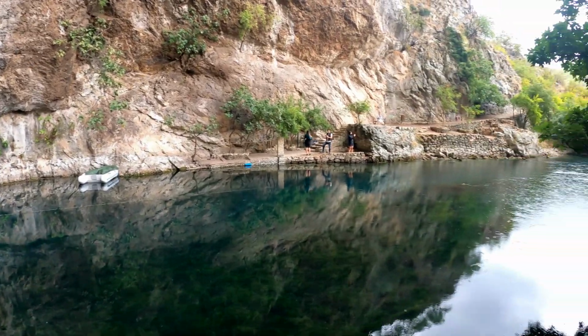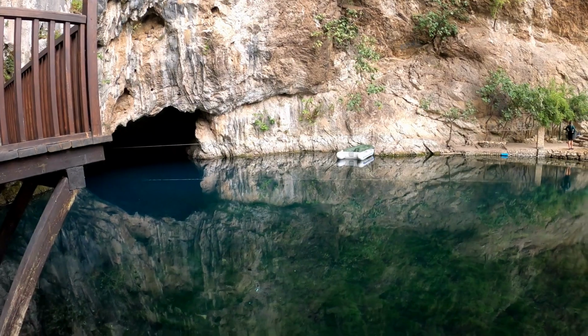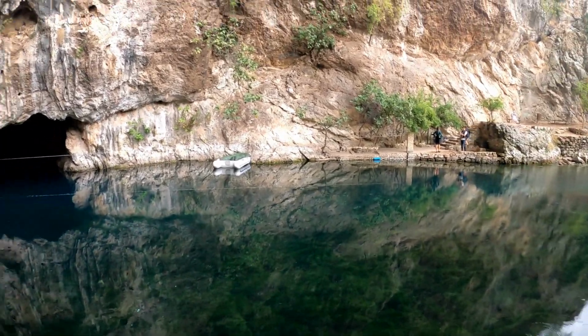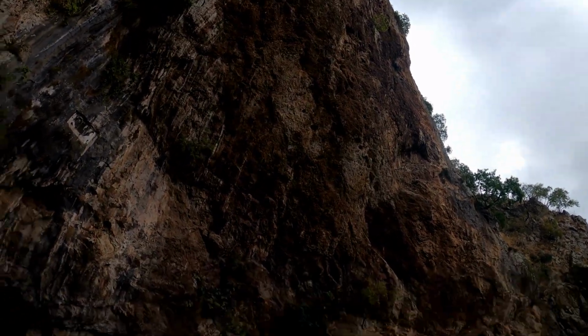The water is so beautiful. Even with the rain, it's just crystal clear, super still underneath this cave. The overhang is over 240 meters tall. So it costs 10 marks to get in, but that covers the cost to get into the building itself. If you just want to see it from the outside, all you have to do is pay for parking. So it's up to you to decide.